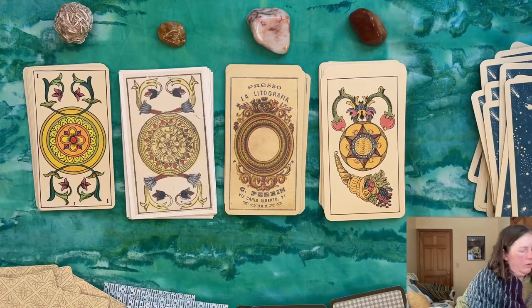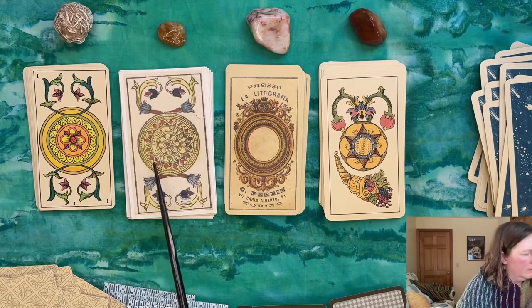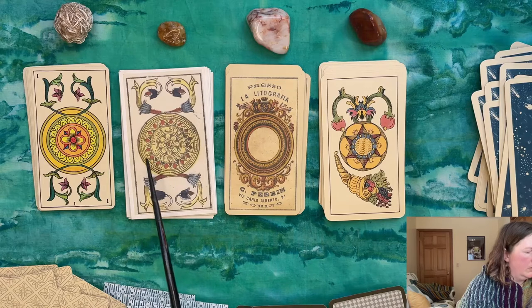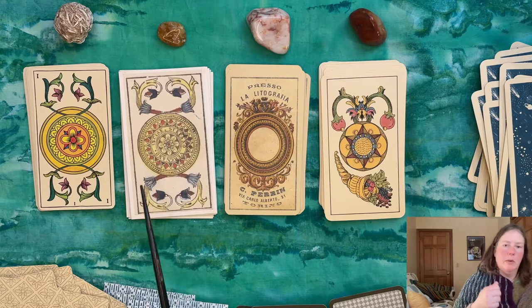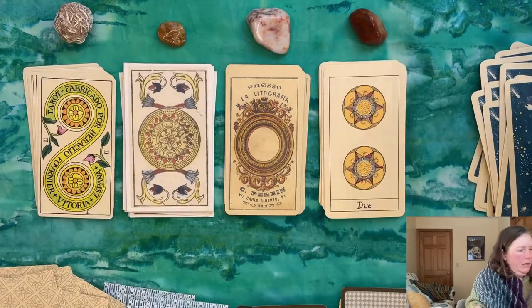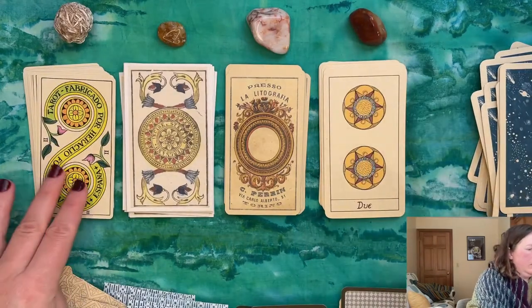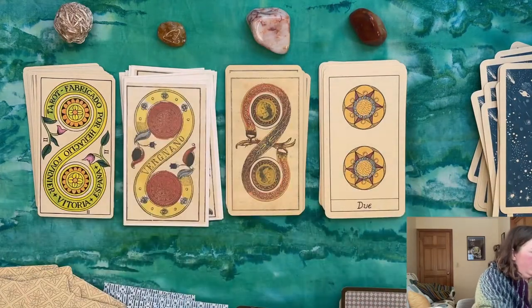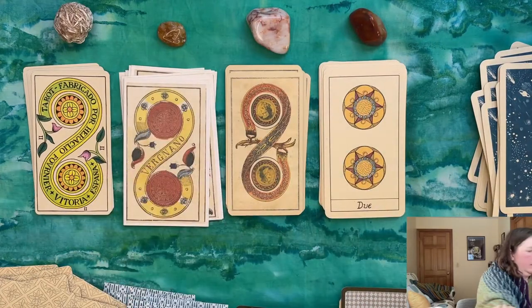Here we have a credit. It says, incise, Stefano Vergnano, so I think this means like stamped by or printed by. And I do love our electric green over here on our Spanish tarot. Absolutely beautiful colors in this deck.